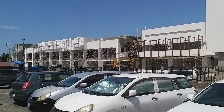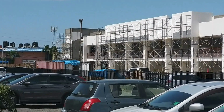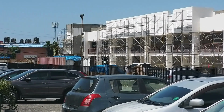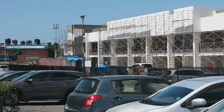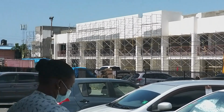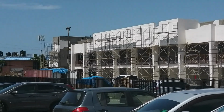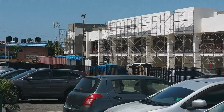Alright guys, I think they could have gone up with another floor and make it 3 floors in total. What do you guys think about that? It's only 2 floors. It was 2 floors before as well, but I think they could have gone up to 3 floors. But let me know what you think, guys.